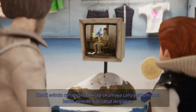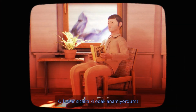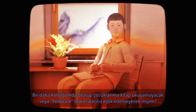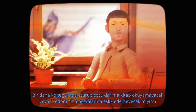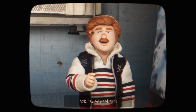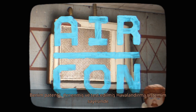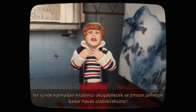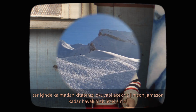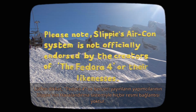I was trying to read a book in the comfort of my own home, but my own home wasn't comfortable. It was too hot to concentrate. Will I ever be able to read to my children or enjoy the adventures of the Fedora 4 from my armchair again? Why, yes, of course you will. With my patented, tried and tested aircon system, you'll always be able to keep your brain, books, and body sweat-free and as cool as Jimson Jameson himself. Please note, Slippy's aircon system is not officially endorsed by the creators of the Fedora 4 or their likenesses.